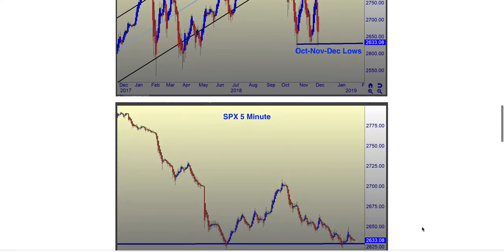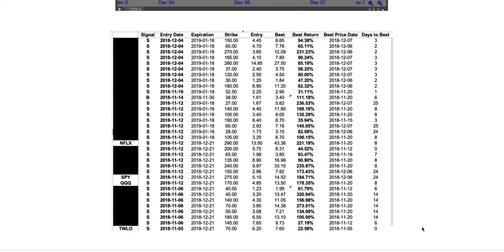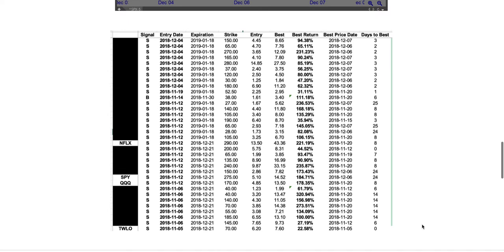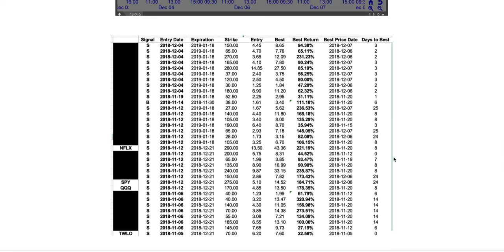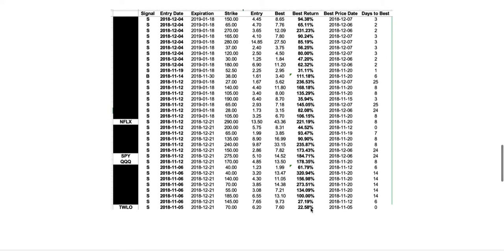Now I want to look at our trading at Blue Line Trading. This is what these videos are here for. They're to interest you in how to make money in this bear market. We have 30 sell signals since the beginning of October. This is how well they have done. Again, this is not where these prices are today. These numbers represent the highest return the signals have generated before expiration.